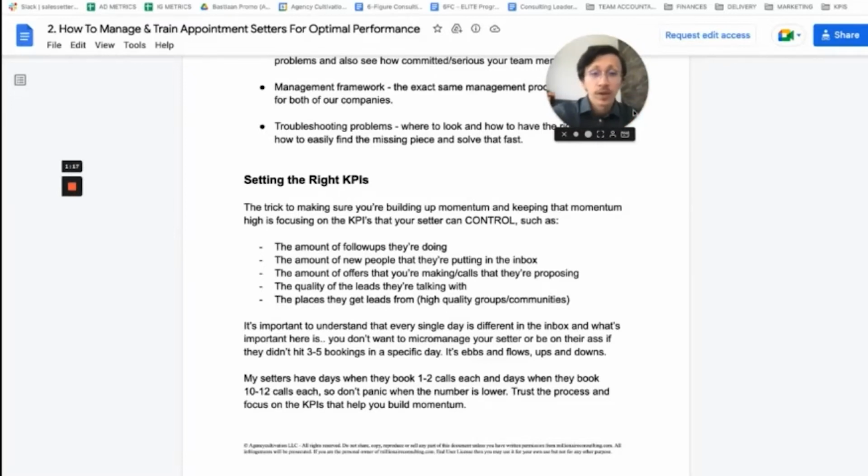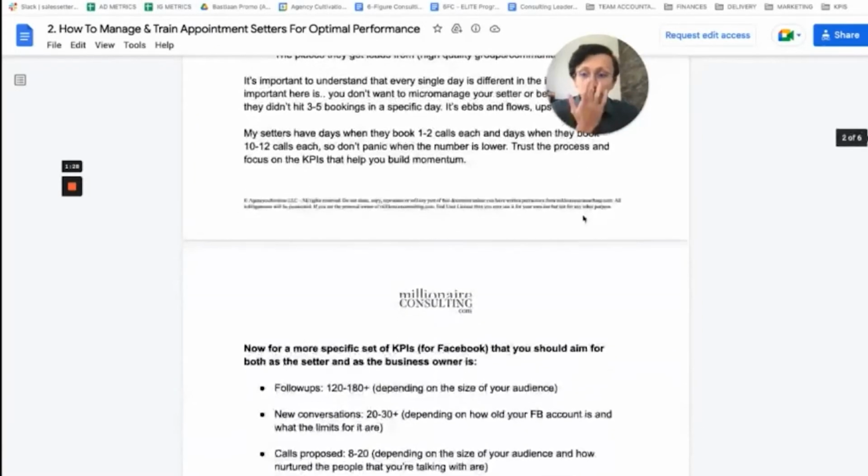My setters have days when they book 1 to 2 calls each day, and then sometimes they book 10 to 12. Today, they're already on 6. Yesterday, they booked 8. So don't panic when the number is lower. Trust the process, focus on the KPIs, and stay objective, okay?